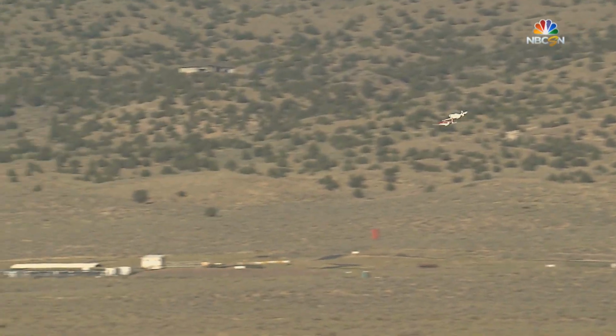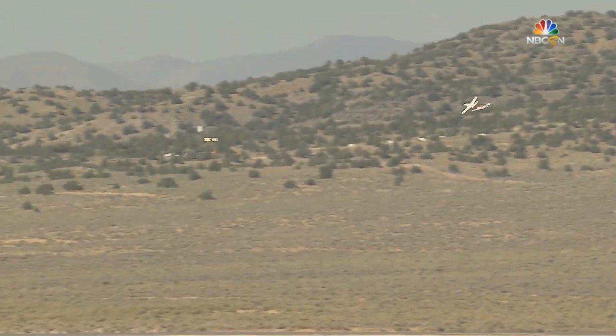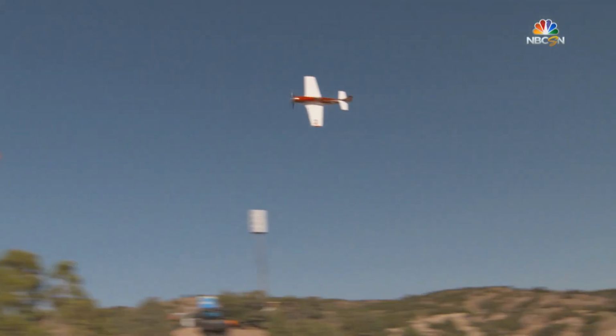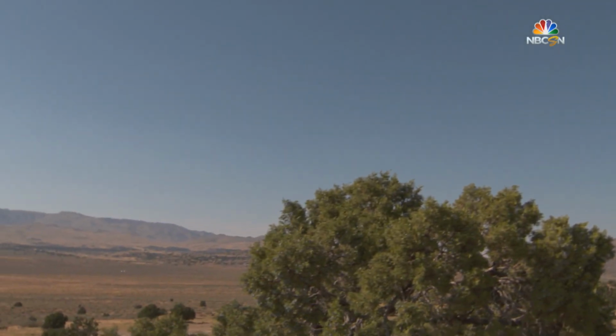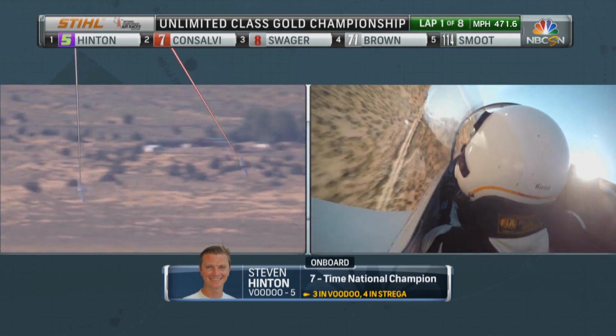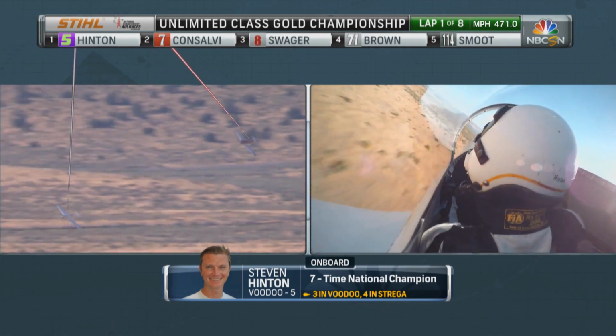Our white airplane is 7-time World Air Race phenom Stephen Hinton in the world's fastest propeller-driven airplane with a recent record of 531.53 miles an hour. Right on his tail is an aircraft with 13 world championships in the hands of last year's rookie, decorated combat veteran Jay Consalvi. Time to put all our cards on the table.